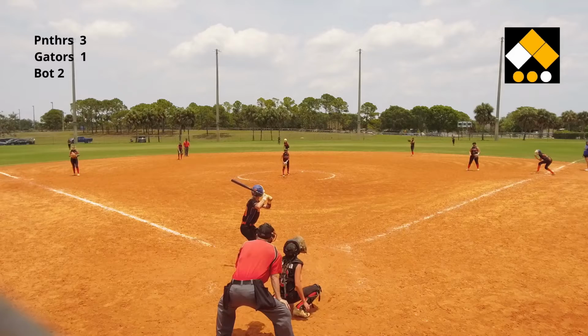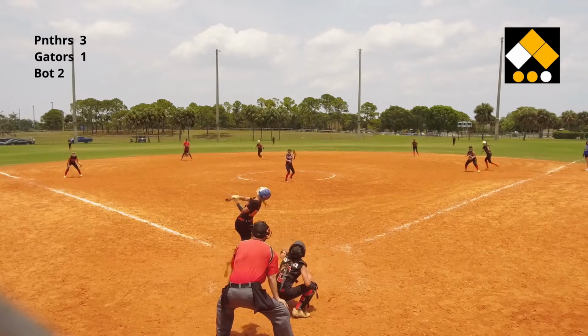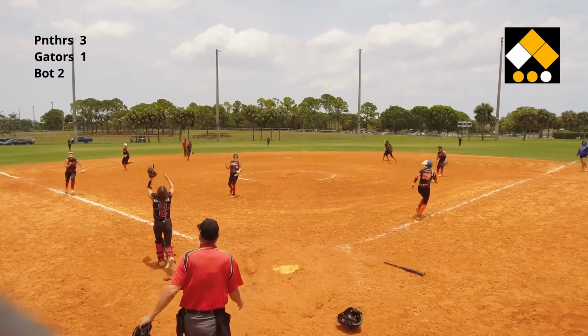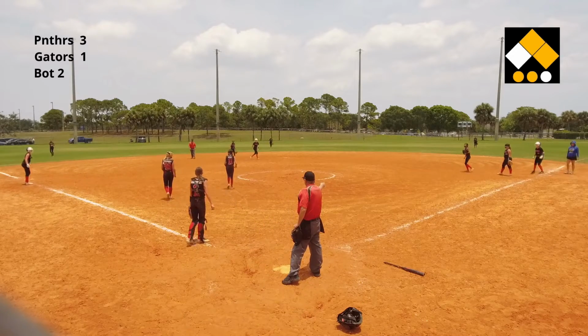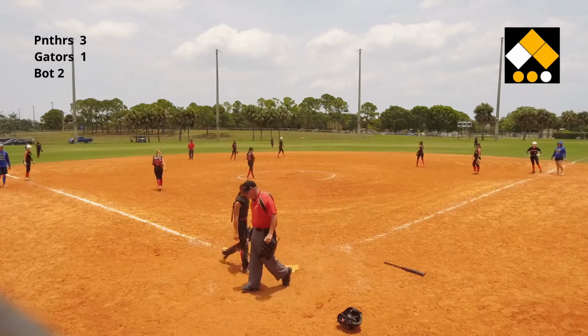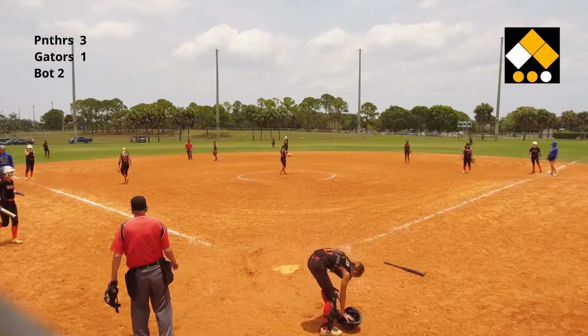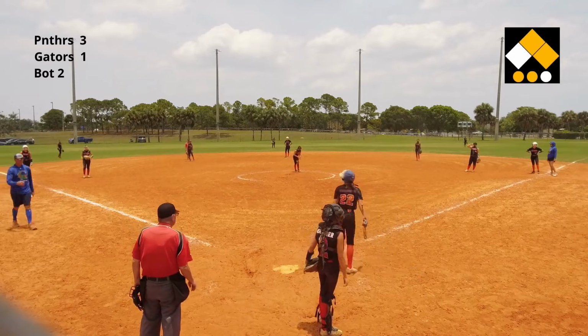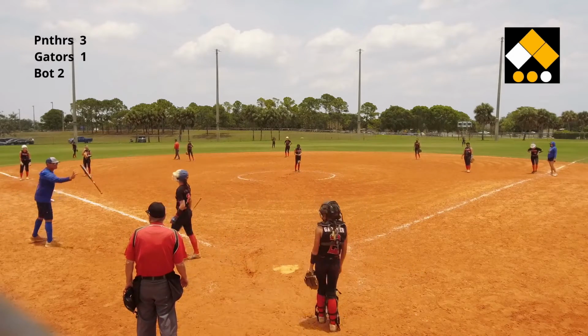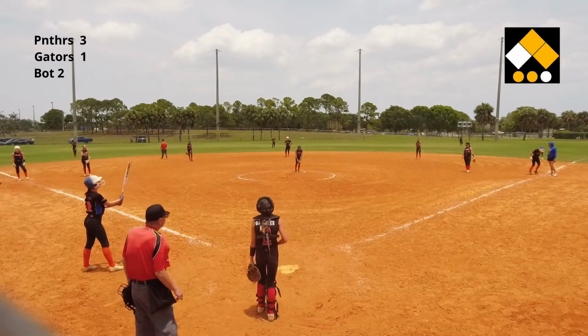And here comes the 0-2. And that is going to get popped way high in the air. The catcher under it, and it drops into fair territory. It dropped into fair territory, and now the bases are loaded with 2 outs. And an opportunity here for Peyton Williamson to score some RBIs.